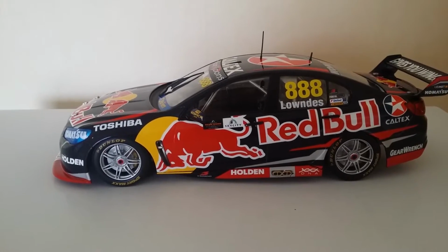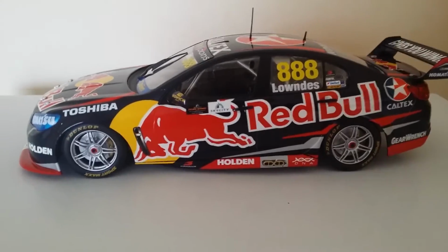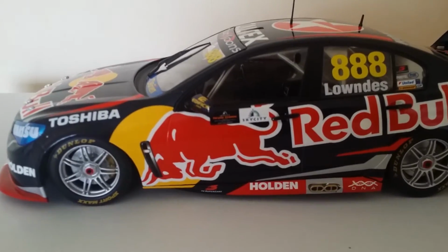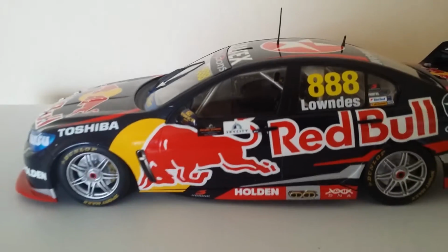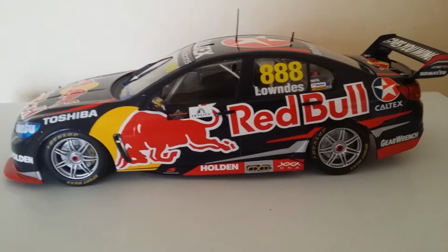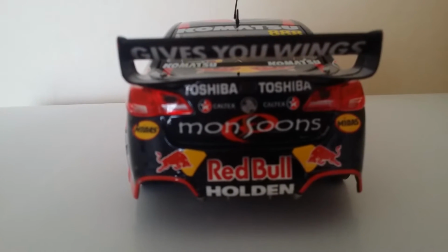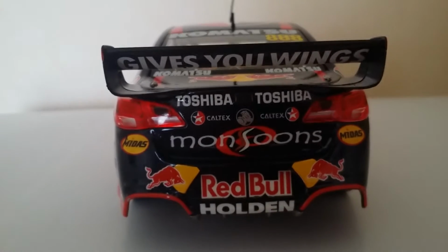So the passenger side of the vehicle is exactly the same as the driver's side. Same livery. I'll try and zoom in on the window as much as possible. Can't really see much, but you can see the steering wheel, the gearbox at least. So that is the passenger side, and now we'll take a look at the back. And there is the back of the vehicle. So that is the two vehicles.